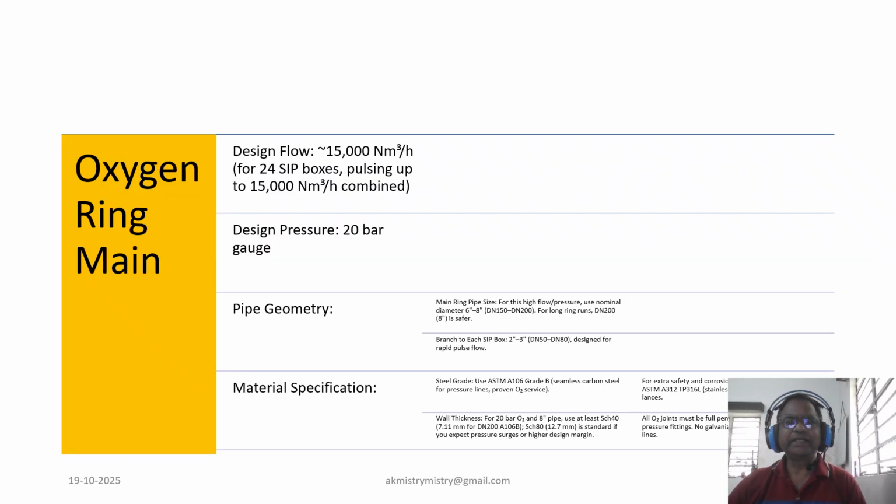Now, in a fault condition or shutdown, nitrogen purge starts. It diverts stored oxygen safely away from the furnace, preventing overpressure or unwanted entry. It's like a firefighter cleaning the scene. During startup and shutdown, nitrogen inerting ensures no residual oxygen remains. This prevents ignition risk and stabilizes the system. Nitrogen is not just a backup, it's a safety pillar.